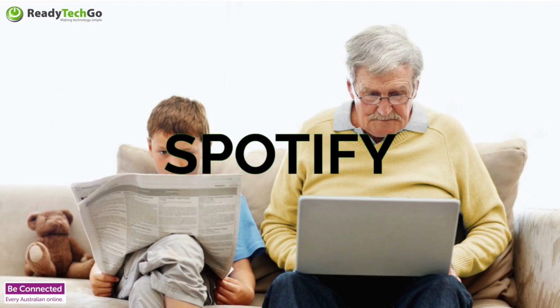Okay, so Spotify is an app. You can go to spotify.com to sign in or log in, but I'm going to show you the Spotify app this morning, and I'm going to show you that via the iPad.